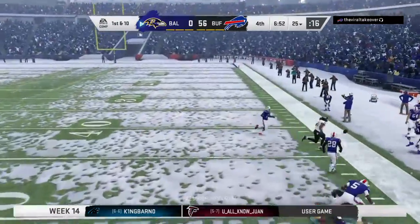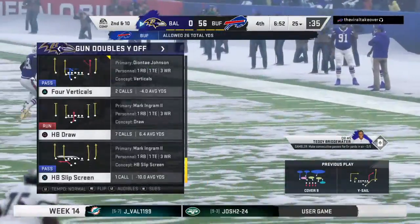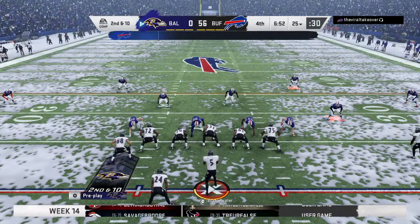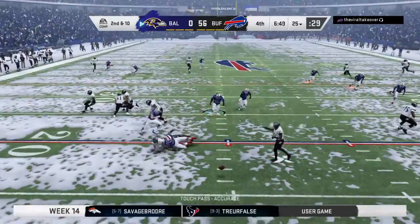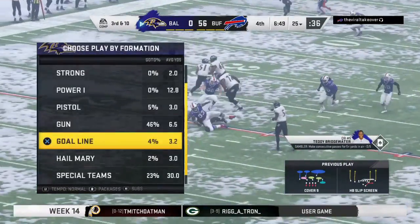Eluding the pressure right. And that'll wind up incomplete. Trying to give his man room to run under it, but it's second down. An incomplete pass leads to 2nd and 10 from the 25. Throwing, Bridgewater. And that's going to be incomplete. A lot of contact, no call, and it's 3rd down.